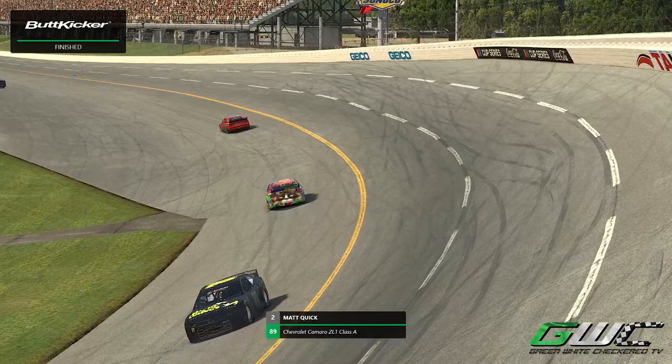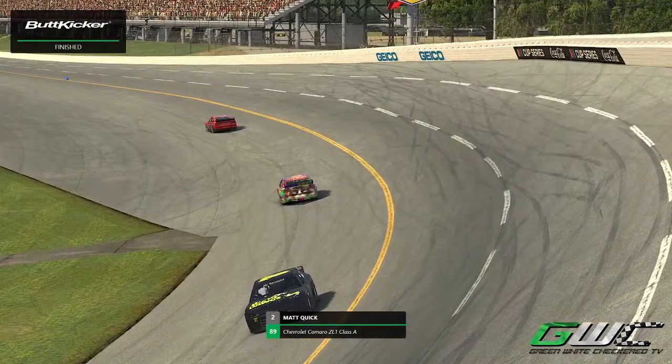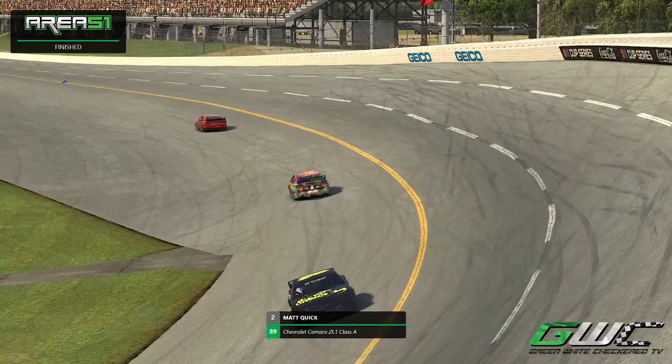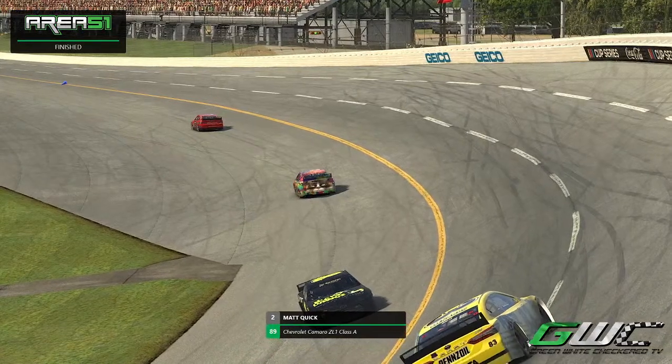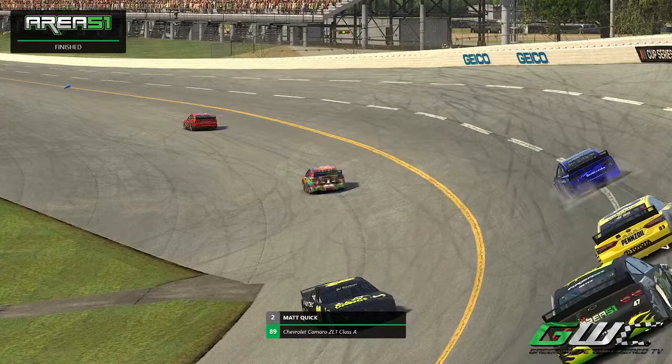Well, it just all kind of depends. We had a lapped car in our way that first stop, so it was kind of scary, honestly, because I was passing somebody up on the apron coming onto the track, and I don't try to do that, but I don't want to lose that draft.